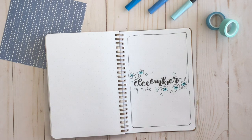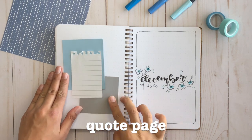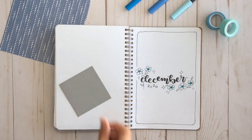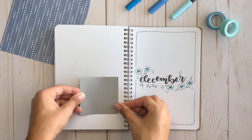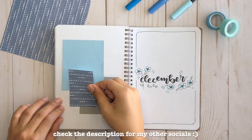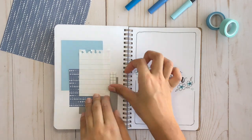But anyway, now that the cute little title page is done, I wanted to move on to the quote page. Now, I was just talking about how I didn't want to do any paper pasting, but I gave myself a small exception and made this little mood board, quote page, scrapbooking page here on the side to complement the cover page. I'm using some fancy double-sided tape that I am in love with because it works so well and is so much easier than glue because it doesn't make little bubbles and stick to everything. This is just so much easier in my opinion.